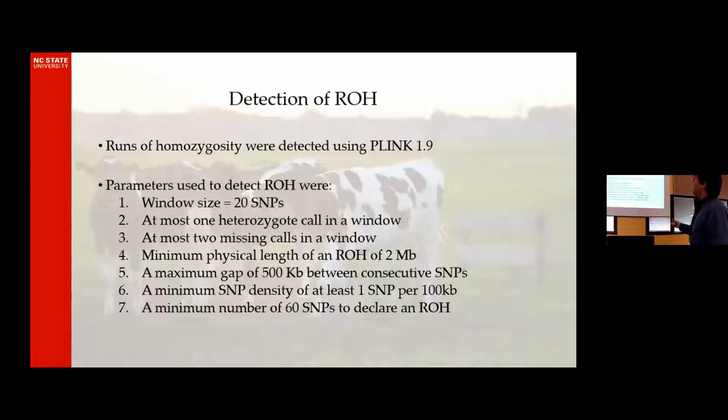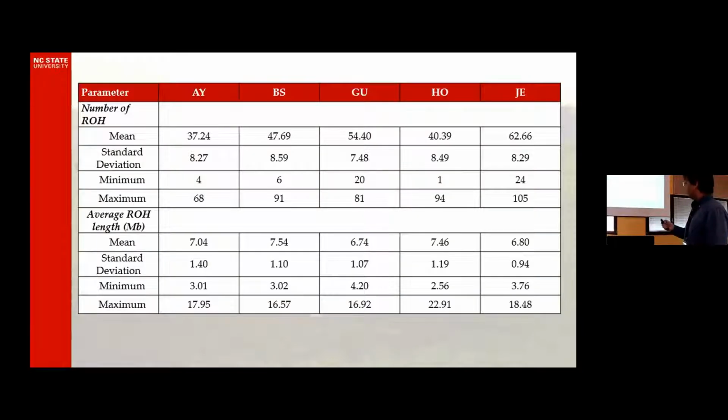So, to answer my first question of characterizing genome-wide and region-specific autozygosity, I first detected runs of homozygosity in these breeds. I used PLINK, and I used the parameters shown here to detect the ROH. Here are the first results. These are some descriptive statistics for the runs of homozygosity that I detected. In the table at the top, I have the statistics for the number of ROH. We see some variation between the breeds, ranging from 37.24 runs on average for the Ayrshires, all the way to 62.66 runs for the Jersey on average.